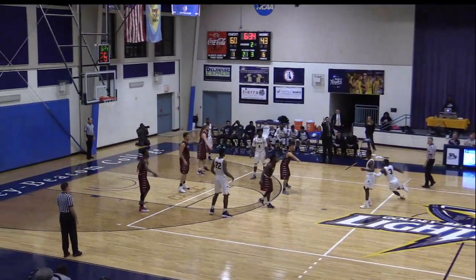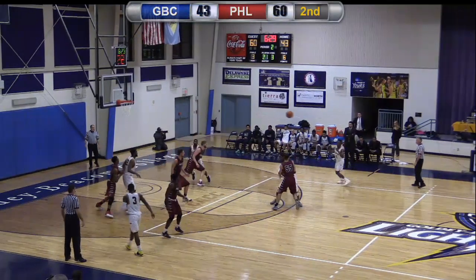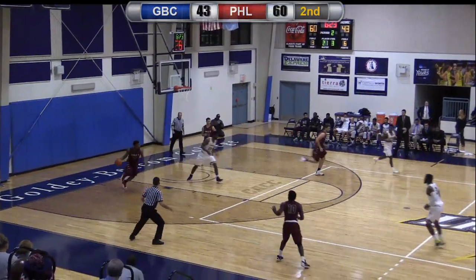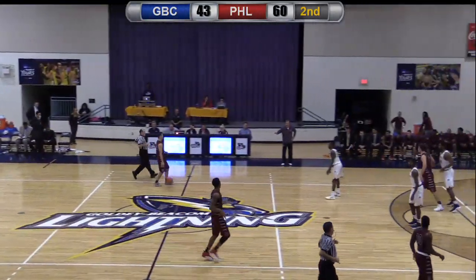Yeah, so Goldey got the ball. They got a tough chore right now, trailing by 17 with 6.5 minutes to go. Going to try to start to, hats off. So the rebound by Kason Randolph. Gets it over to DeCiccio.